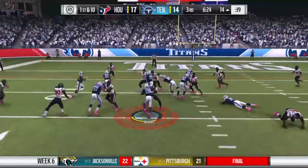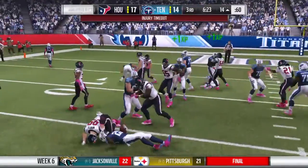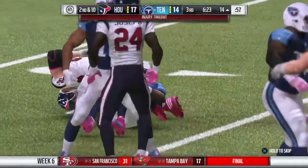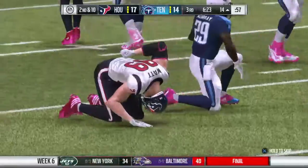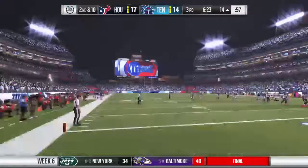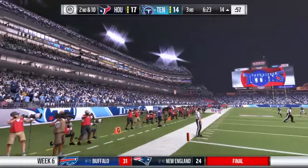On first down, Murray. And he stopped immediately there. Oh, Watt shaken up. J.J. still down here following that last play. We'll check on his status when we get back.